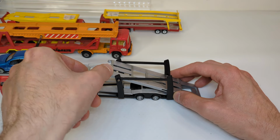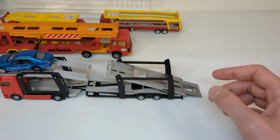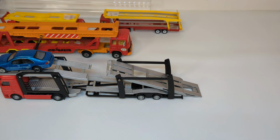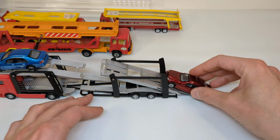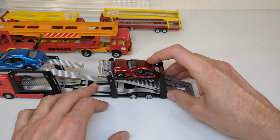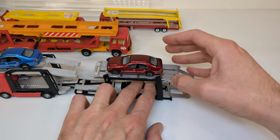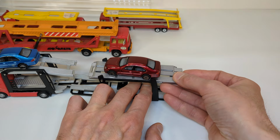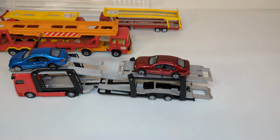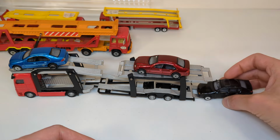Let's slide this back in, and put another one on the back there. The colors are nice. They're all the same, by the way. The colors are nice, but that's the only nice thing I can say about these. Okay, lift that up, and that should stay up there like that. This goes in two. There you go. And then in the bottom, you can have the black one. They're also a bit dirty.